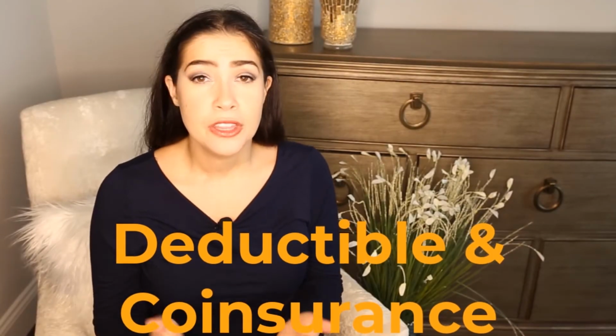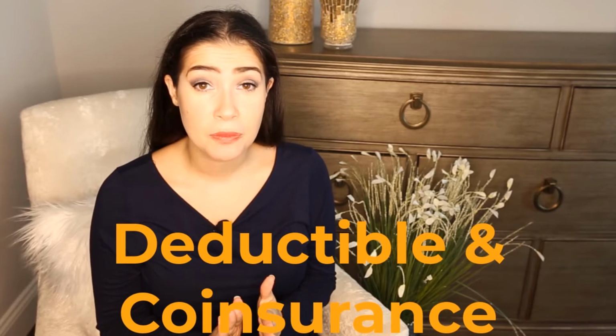Now let's talk about deductibles and coinsurance. The deductible is the amount that you have to meet out of pocket before your insurance kicks in. With Medicare, once it kicks in, then you have coinsurance to be aware of. So that is a percentage of the covered services price that you'll pay. With Medicare, it's going to be about 20%.